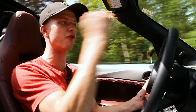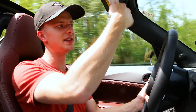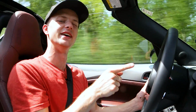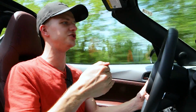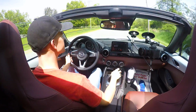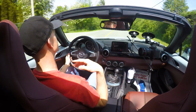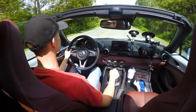Mazda says it's a front mid-engine layout. So technically speaking, the engine sits just behind the front axle. I'm gonna pop the hood. Make sure you're not screwing around, Mazda. It's actually a true front mid-engine car, something like the SLS AMG was. But that's the basic idea. You have near 50-50 weight distribution. This car is extremely balanced out of the box. You really don't have to do anything to this car.